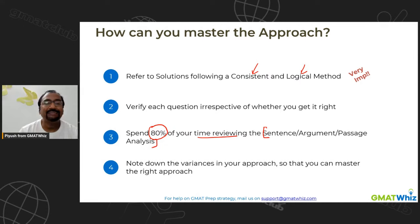And when you are doing this analysis in the solutions, note down the variances between your approach vis-a-vis the right approach. Okay, try to see, this is how you are solving the question and this is how the right approach is supposed to be. So try to note down those variances.